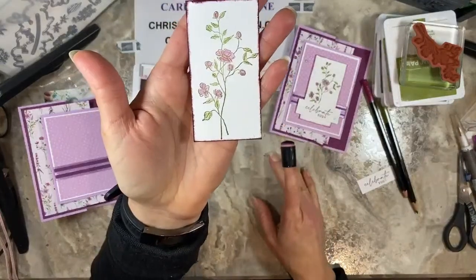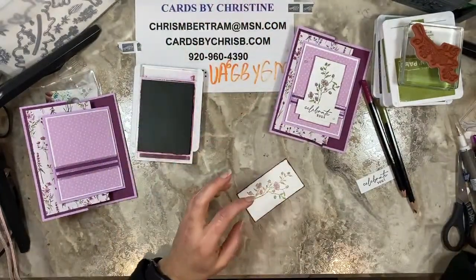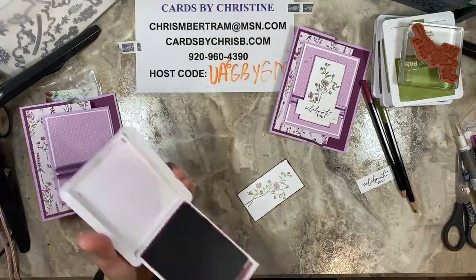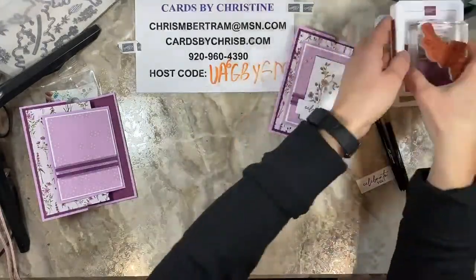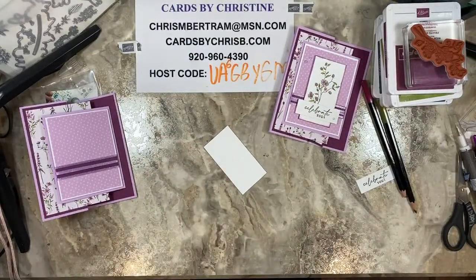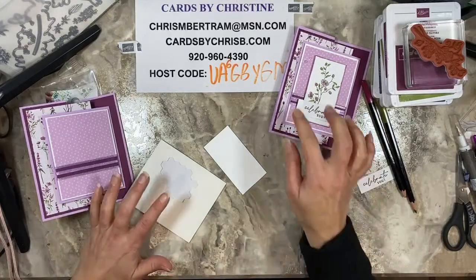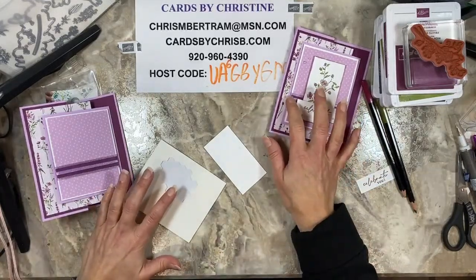So you guys, you saw what I did. You just put a little bit of edging color around all the edges with some razzleberry ink. So that's it for that one. And now what I did is I popped this up.